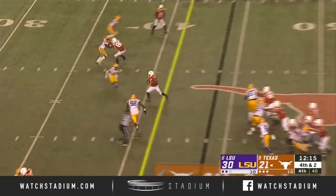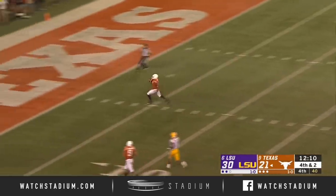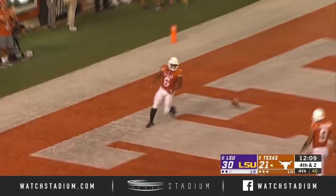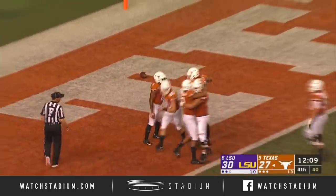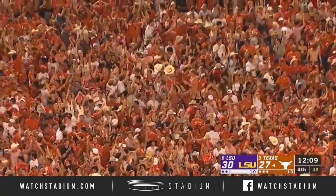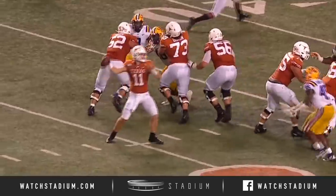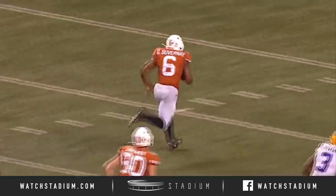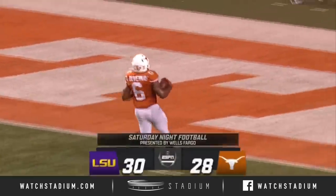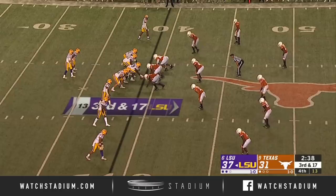Play clock getting down. Ellinger slant. Duvernay, first down and touchdown. Duvernay gets underneath the coverage, and then this, we've been seeing this, breaking those tackles and getting to the end zone. But first, what can Burrow do with his third and long?